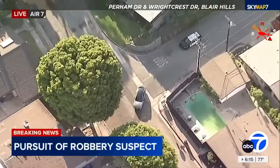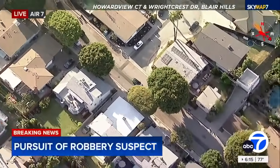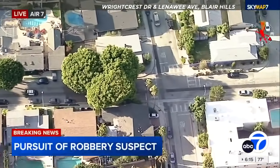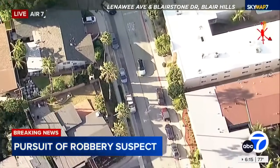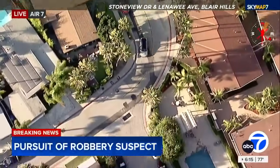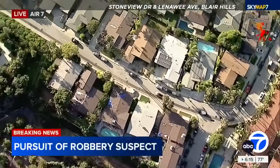These are all very residential streets with cul-de-sacs and dead ends left and right. That's why I say I just didn't think he was going to have an opportunity to get out of that maze in Culver City. We're now a little bit further south, not too far south, just south of Culver City. We might even be in the city limits, but he's continuing further south here now on Louis Avenue, turning onto Stoneview Drive, as you can see on SkyMap right here.